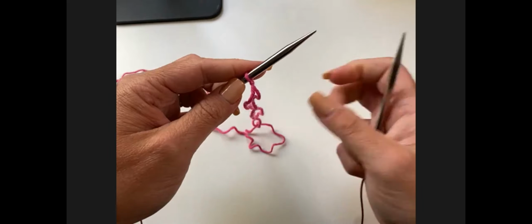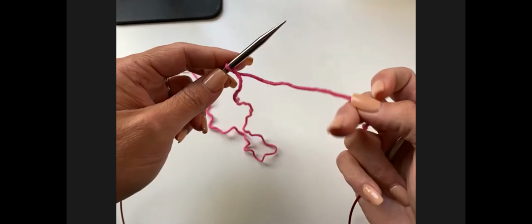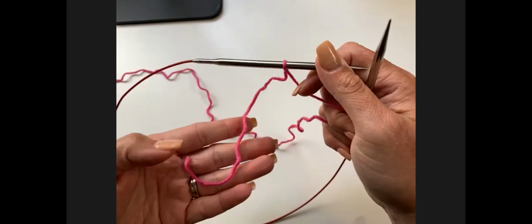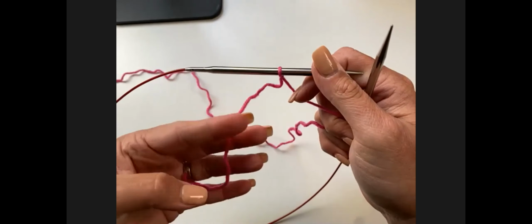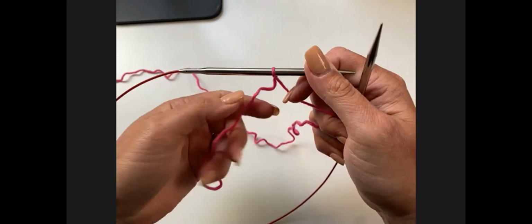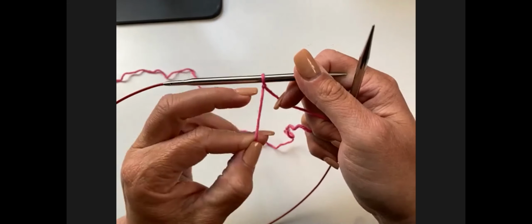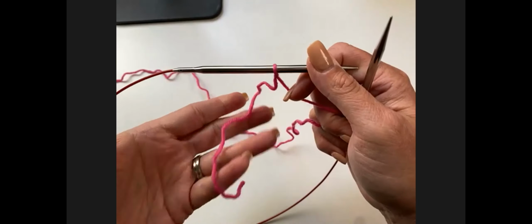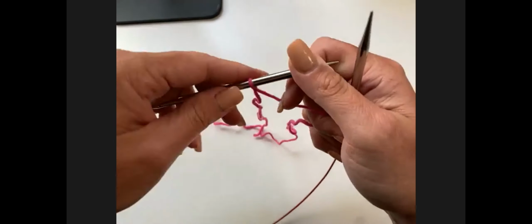Okay. We're not going to use our tail anymore. So we're going to tuck that tail aside. And just a quick note, you always want to make sure your tail is about 4 to 6 inches long. Don't make your tail to where it's only like that long, because you'll never be able to weave in your end very well. Always make your tail at least 4 to 6 inches.